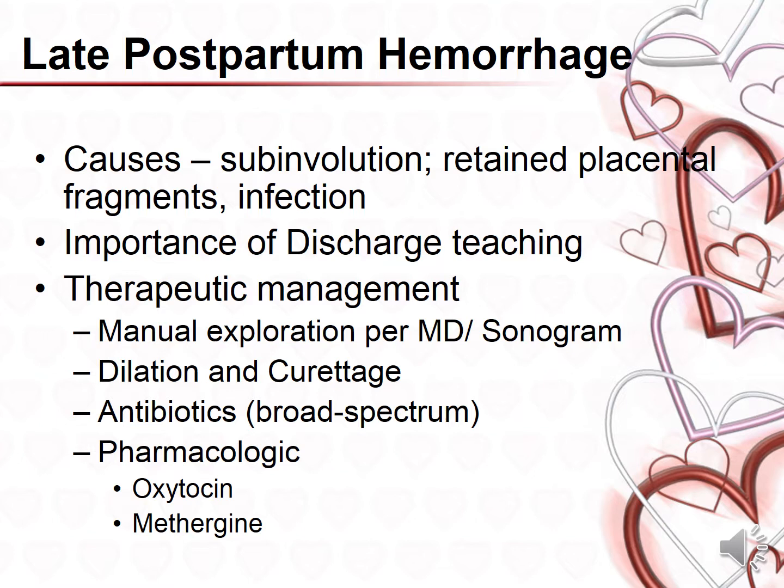Late postpartum hemorrhage is caused from a subinvolution of the uterus, retained placental fragments, or an infection. So it's very important that we teach mom about things that she needs to call for, because we're usually sending her home in a couple of days, and a hemorrhage still could happen. That's why she doesn't go home and start washing clothes and mopping the floors. She needs to go home and follow her discharge instructions. If she does develop a late postpartum hemorrhage, she'll have to come in. The physician will have to do a manual exploration with a sonogram or do a dilation curettage. She will go on broad spectrum antibiotics and may end up needing to take methergin or oxytocin.